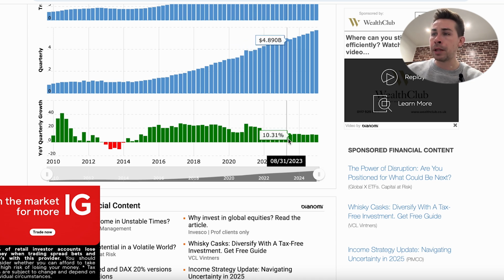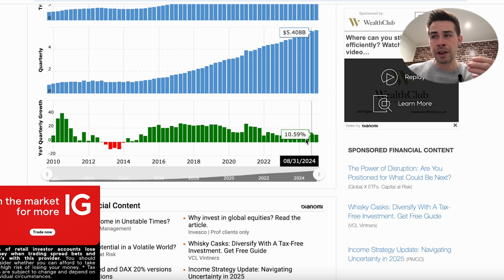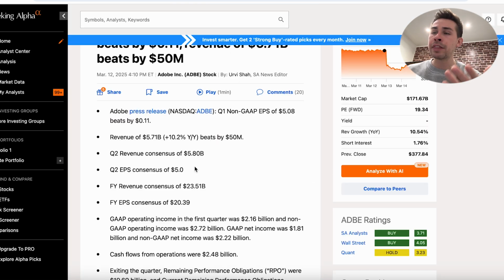But now what's starting to happen is they've gone back to where I think they were naturally going to, which is around about a 10% growth figure. And it's been pretty much a 10% growth figure for the last couple of quarters, as you can see here at the moment. So I think Adobe has naturally gone into that 10% range. And I think that adjustment is going on at the moment, where for so many years you've kind of valued Adobe at like a 20% growth figure, and now you're adjusting down to a 10% growth figure.